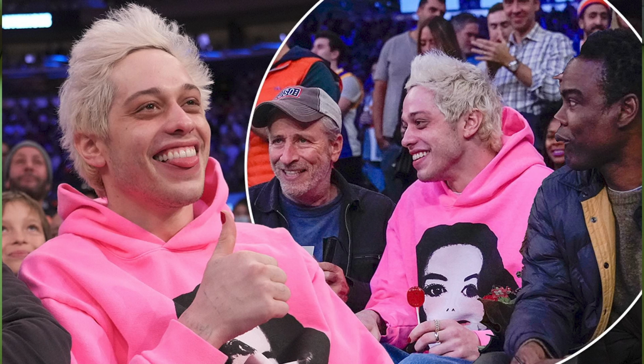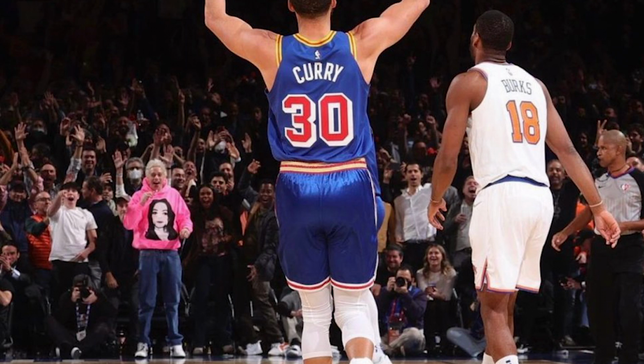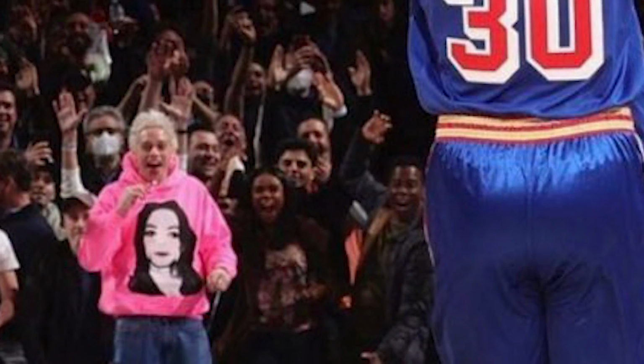Well, for this particular game, Pete Davidson decided to show up in this pink sweatshirt. And you can see on the Panini Instant card that there's a little bit of pink in the picture. And if you find the original photo that was used for this card, you can zoom into the back and see Pete Davidson's full body cheering on Steph. So yeah, this is a pretty cool example if you're in the small minority of Pete Davidson fans.